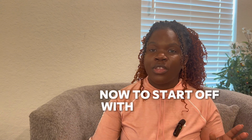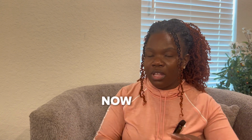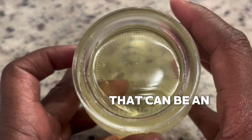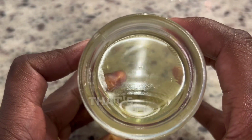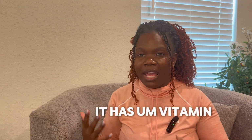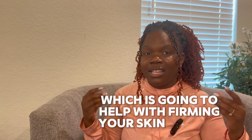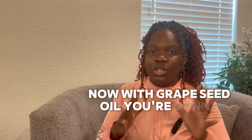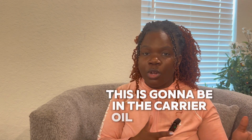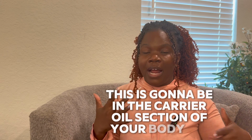Now, to start off with, we're going to have grapeseed oil. This is a really great oil that you can add as an addition to your carrier oils that's going to help aid in glowing skin. It has vitamin A, which is going to help with firming your skin as well. With grapeseed oil, you're going to use this around 20 to 40%. So this is going to be in the carrier oil section of your body oil.